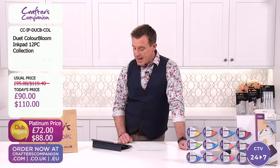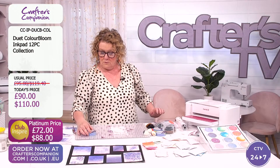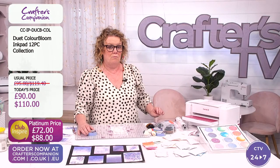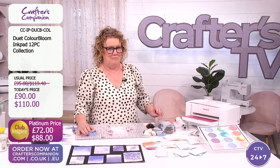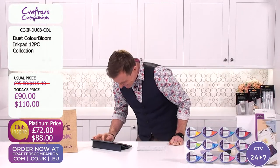Margaret says, can you use on stamps to stamp up cards or would they not work as well? Yes, you can. Sarah says, can you stamp with waterproof ink pad or other ink pads on top of the ColourBloom ink pads? Yes. Can you use foils and or hot foil press over the ink? Yes. You can.